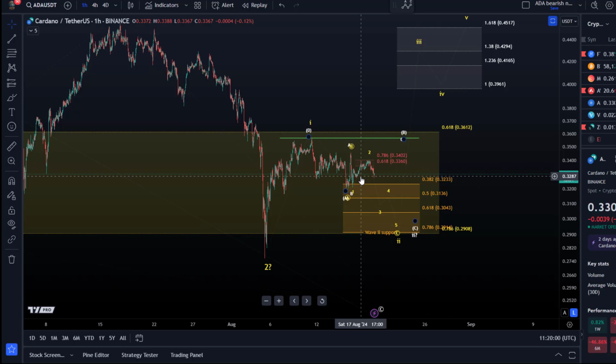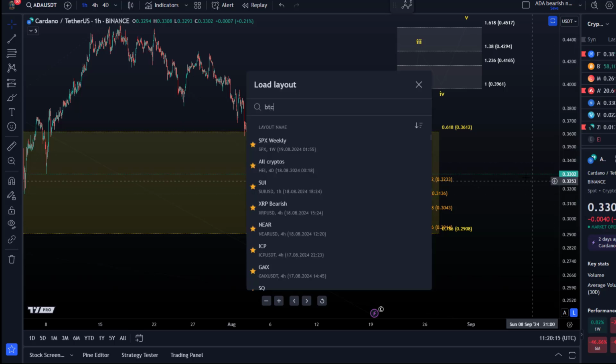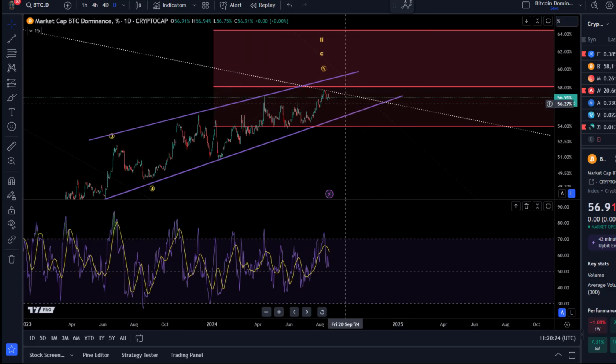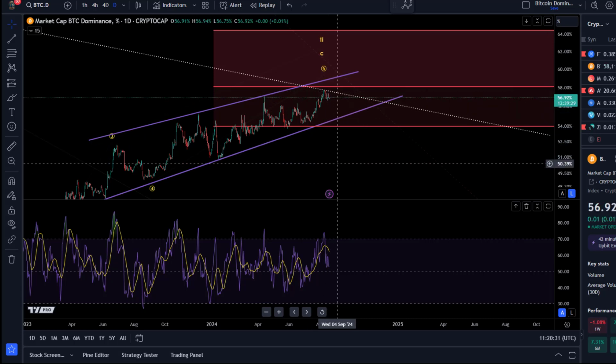ADA also hasn't really been massively affected by Bitcoin's sell-off that we've seen overnight. The altcoins are actually holding quite well, which is good to see. Remember that on the Bitcoin dominance chart, which we can open quickly, Bitcoin dominance has reached a resistance level. So we are at a pivot there. It could be a decisive week. Doesn't mean we have to turn around. There's no top signal, but we've reached a key pivot, which is probably why the altcoins aren't that much affected. It's holding stable, even going down a little bit. So I'll keep you updated.